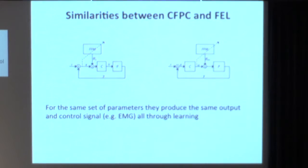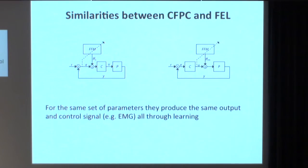What are the similarities? The similarities are that for the same set of parameters of the learning system, this eta and delta, so the scaling and the anticipation, this here is going to be identical. So the behavior is going to be identical, and also the input to the plant is going to be identical. So U and the sum of these is going to be identical after learning. Okay, because if the behavior is identical, the output is the same, so the input has to be the same in these cases, okay?